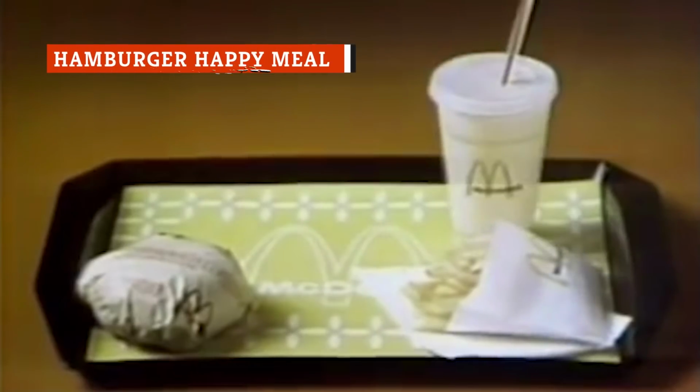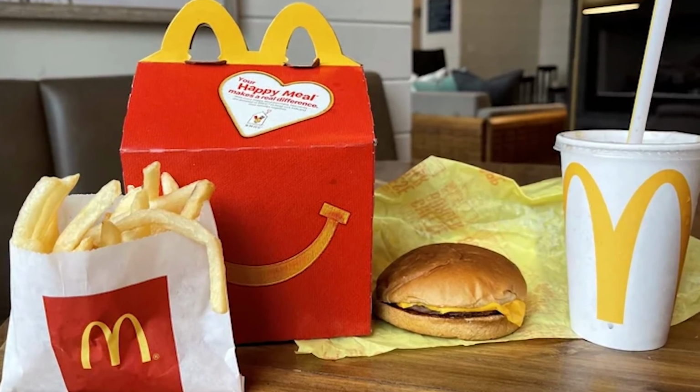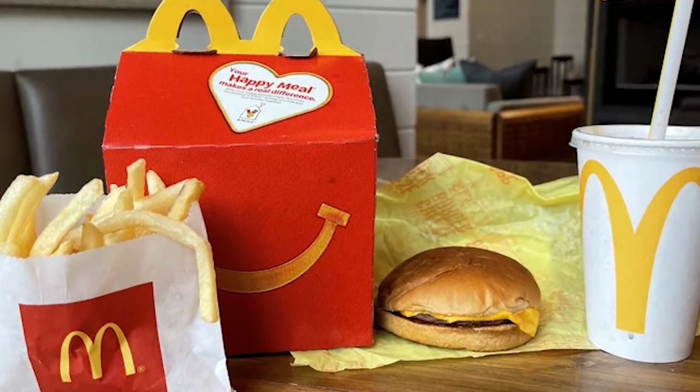The classic McDonald's hamburger is where it all started, not only for the company itself, but also for many of us, as this is the meal that is so often the first taste people get of McDonald's.